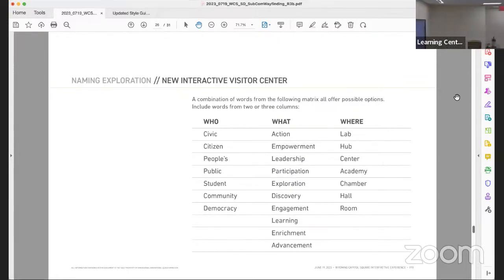From the second list, I like enrichment. I really like discovery. I definitely don't like room. Yeah, bland. I like the cadence of Civic Discovery Center, even though I just spent a little time talking about how center is problematic. But I like the C's.